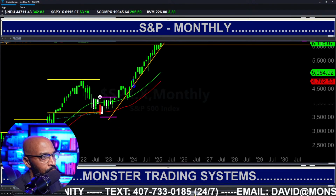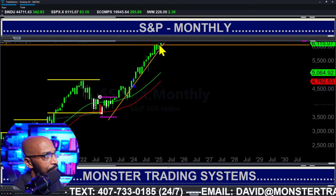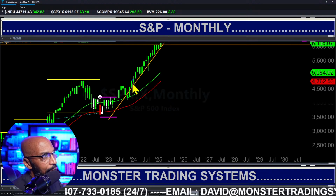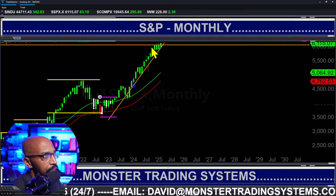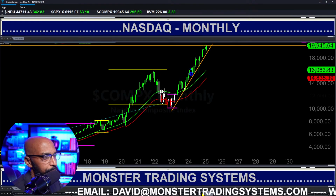Market looks strong, getting strong. Let's say that, right? S&P on the monthly time frame. All right, buy signal here, all green candles, higher highs, higher lows. Look at this, higher lows. Monthly, guys, monthly. All right, looks good, keeps moving higher, and it is breaking out here. So good job on the S&P, all right?